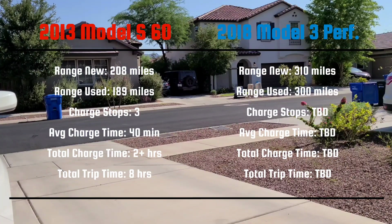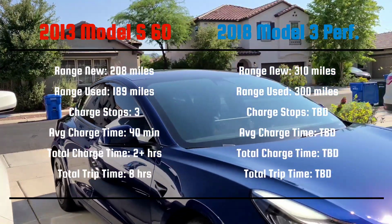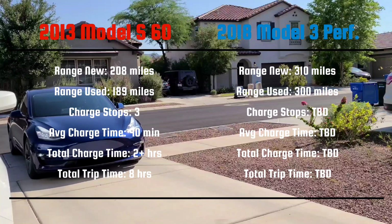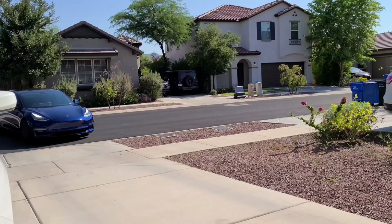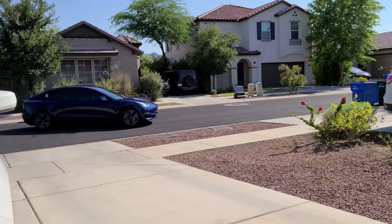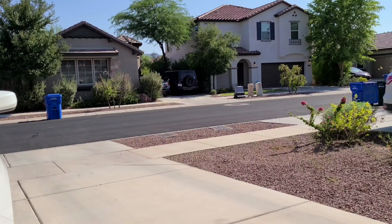By comparison, my Tesla Model 3 Performance Stealth Edition was sold with a max range of 310 miles when it was purchased new in 2018, and that had degraded to about 300 miles when I purchased it used earlier this year. Aided by longer range, faster supercharging speeds, and these aero caps which can add an extra 15 miles of range, it's clear why my Tesla Model 3 Performance is the more convenient option when it comes to EV road trips. Now that the aero caps are installed and the car's packed up and ready to go, it's time to hit the road.